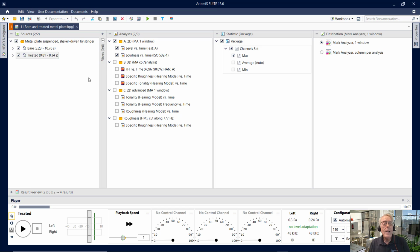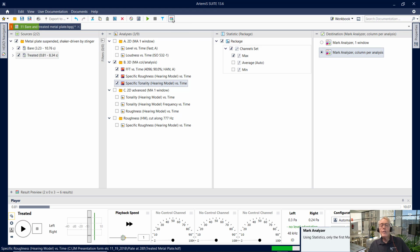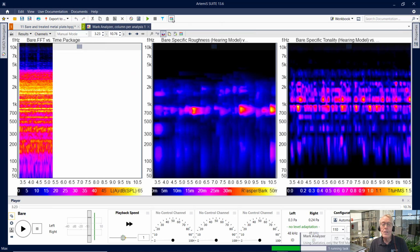And now let's put on column per analysis window and do some 3D metrics. Let's do the FFT versus time, the specific roughness hearing model by ECMA 418-2 2020, and the specific tonality hearing model versus time, and see what happens. So we are going to get the two graphs, and we'll alternately look and play the two sets of graphs.